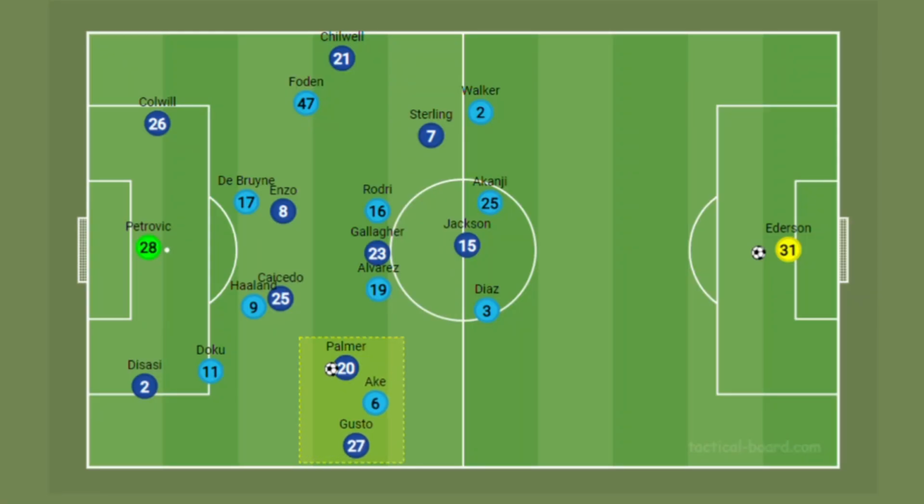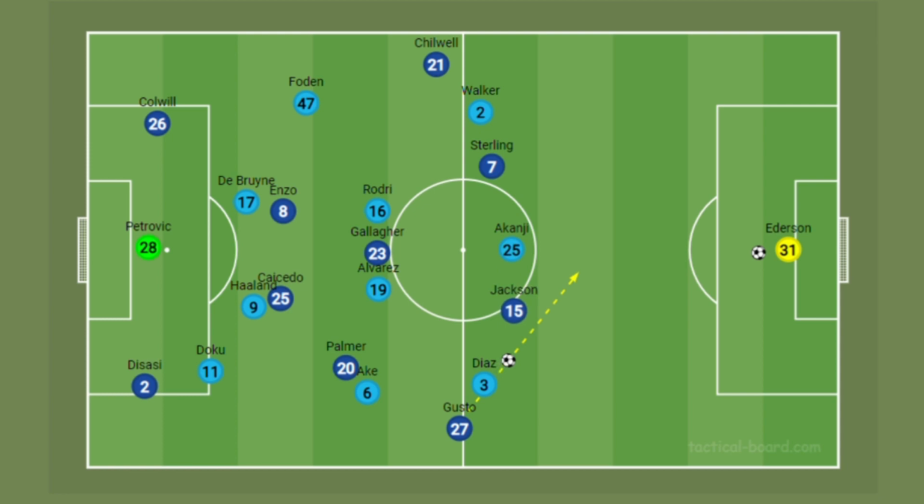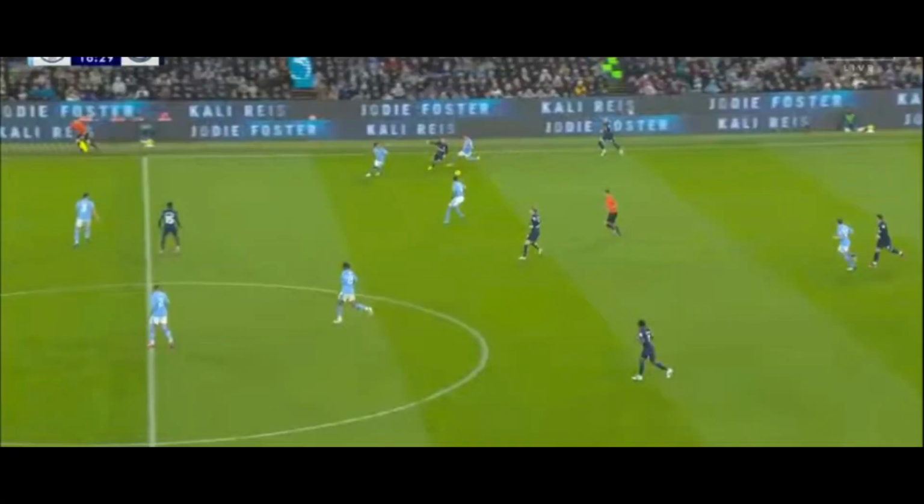Because of the position of Cole Palmer dropping deep and Malo Gusto starting wide, Chelsea always had a 2v1 against Nathan Ake. And this really created problems for Manchester City, because now when Nathan Ake was drawn, we started to see Gusto playing these diagonal crossfield passes, especially for the runs of Sterling and Nicholas Jackson. And this is what generally made Jackson and Sterling to have good chances in the first half.